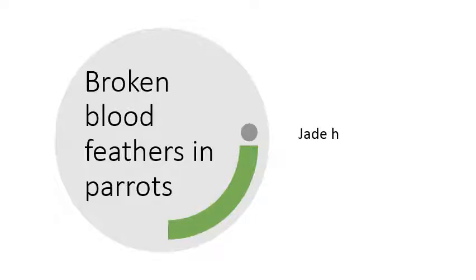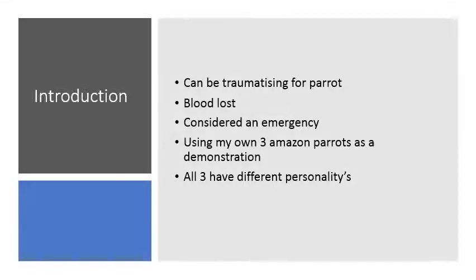Broken blood feathers in parrots. A broken blood feather can be traumatizing for a parrot, as blood is lost in the process, and in extreme cases, a significant amount of blood may be lost. A broken blood feather is considered an emergency, but there are first aid steps which can be done in the home environment which will allow the bleeding to slow down or stop.